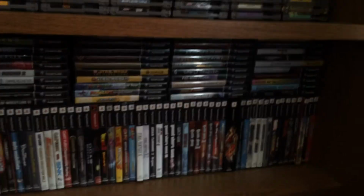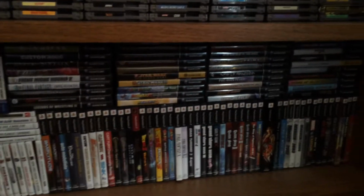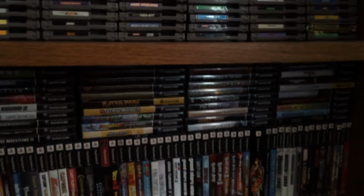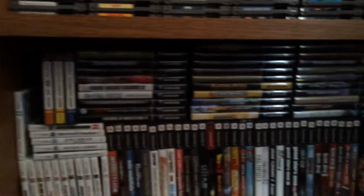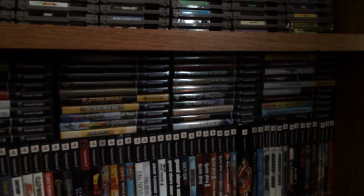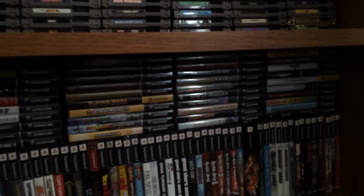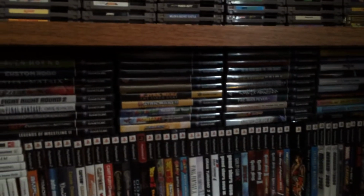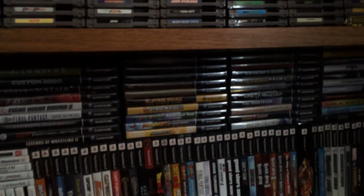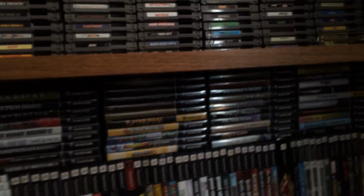And then all the cases going vertically up here on the shelf are all of my GameCube games. Yeah, I've got a lot of the important ones. F-Zero, Super Smash Brothers, Soul Calibur 2. Had to have that one. Like every Legend of Zelda that was released for the GameCube, Super Mario Sunshine, Metroid Prime 2.